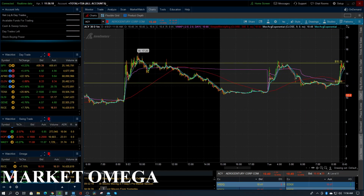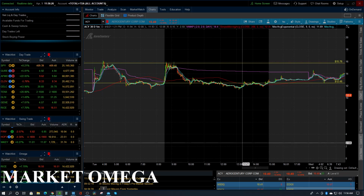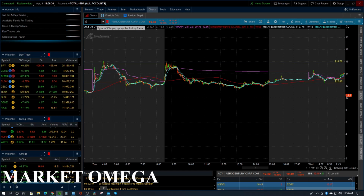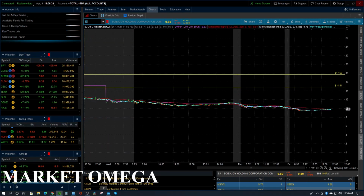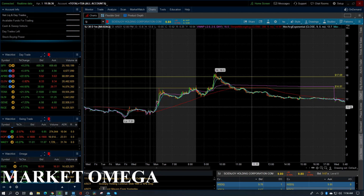So I took that, and then what happened the next day on the 6th? I'm trying to remember what exactly happened. I don't think I took this on the 6th. Okay, so I took that on the 5th. Now there was also SJ. SJ was a stock that was gapping up. SJ had a higher float. This was on the 6th.